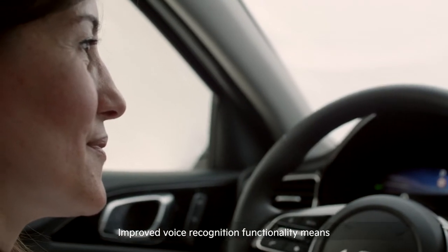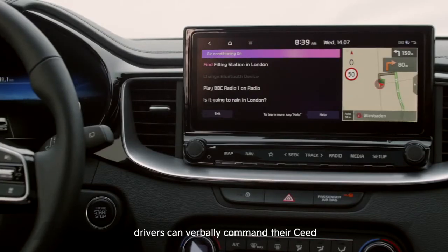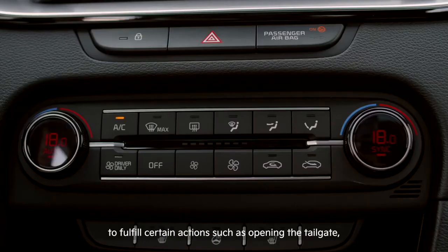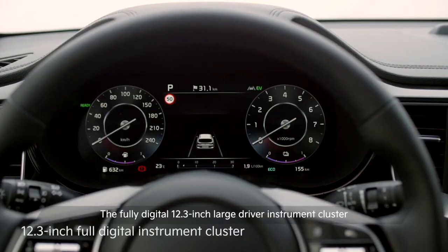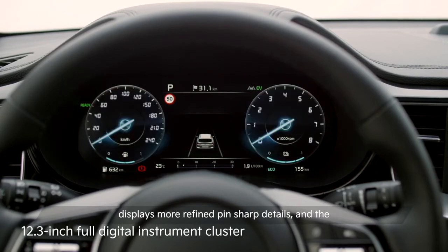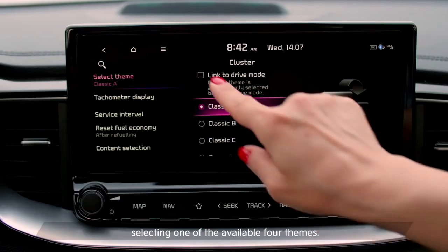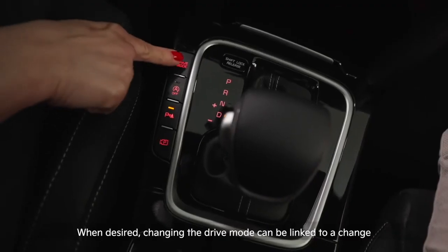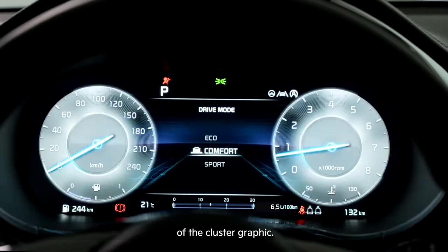Improved voice recognition functionality means drivers can verbally command their car to fulfill certain actions, such as opening the tailgate or control heating. The fully digital 12.3-inch large driver instrument cluster displays more refined pin-sharp details, and the projected graphic can be customized by selecting one of the available 4 themes. When desired, changing the drive mode can be linked to a change of the cluster graphic.